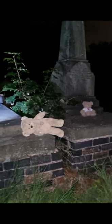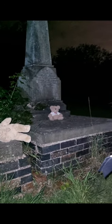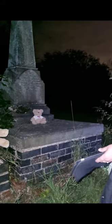Are there any children here? Any children? That's still lit up a bit, isn't it? Oh, that's good. I can't say that as a positive mark because the wind could be blowing it or whatever. Are the children here? If you touch the other bear, I know you're here.